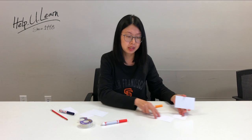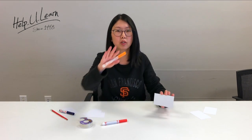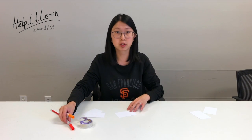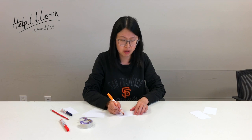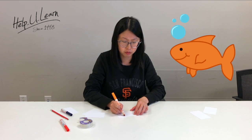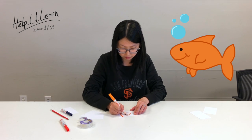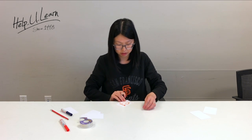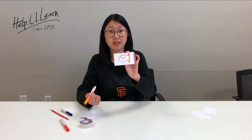So I'm gonna take my two index cards, and on one of them, I'm gonna draw a picture of a goldfish. If you need a little more time drawing your goldfish, feel free to pause the video, or we can just draw it together right now. And it's okay, you don't have to be an amazing artist, because I'm not an artist. I'm gonna draw something that looks like a goldfish. All right. That's not a goldfish, but close enough. And if you want to color it and make it really pretty, you can do that too.